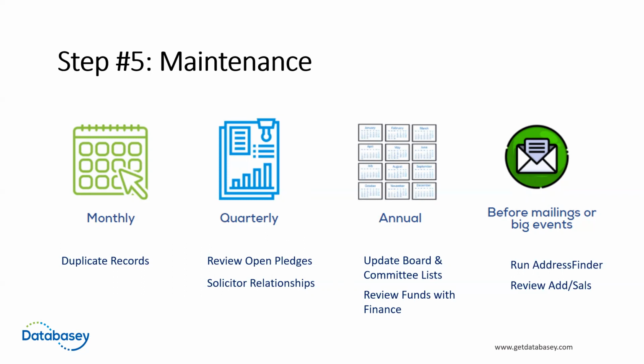And then the other is really before big mailings or big events, run your address finder. I know in NXT, when you set up address finder through NXT, it just runs quarterly. It's kind of behind the scenes. But try to time it. And if you're not doing it automatically, just make sure you're running it at least quarterly. And then review all of your addressees and salutations. You can run a query for people who have passed away, and you can make sure that someone's not going to get mail addressed to a loved one that's not here with us anymore, which is really the worst thing ever.